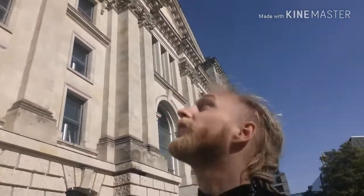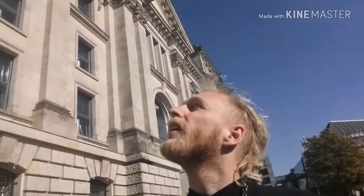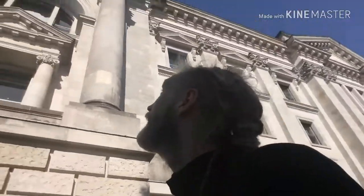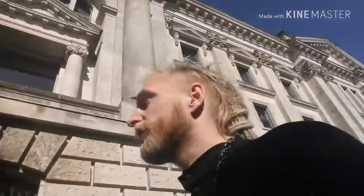So it seems I found the Parliament building of Berlin. It's even more majestic than Brandenburger. It's freaking huge. And the artwork in the stone. Can't see it from here, but just wow.